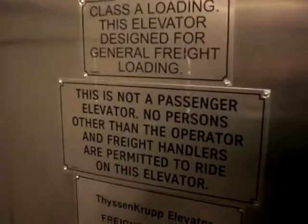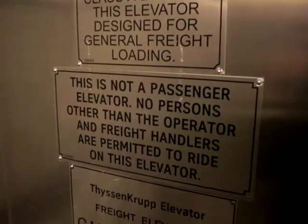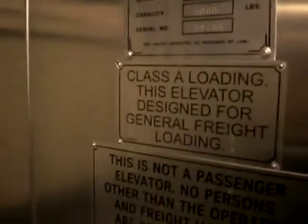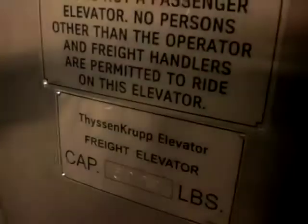Oh no, this is not a passenger elevator. No persons other than the operator and freight handlers are permitted to ride on this elevator. Oh no. Jeez, I'm such a bad person.